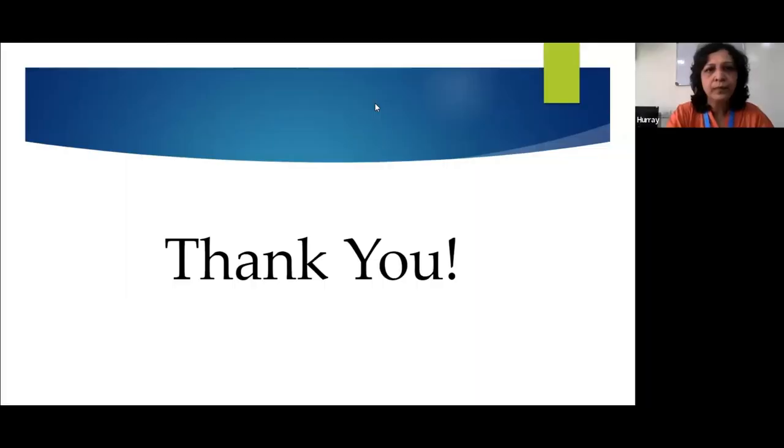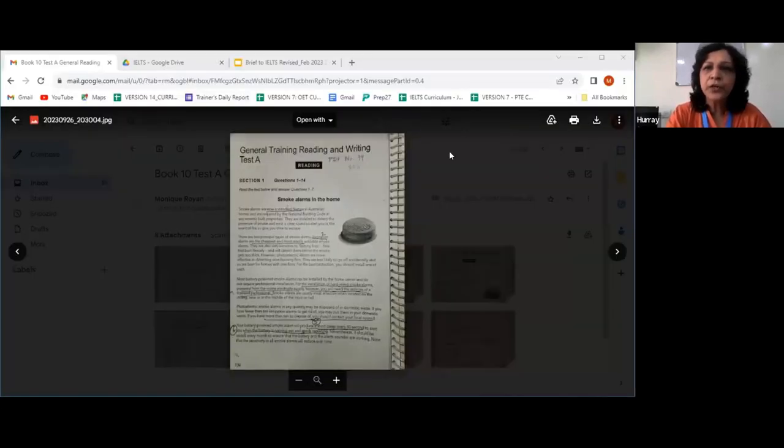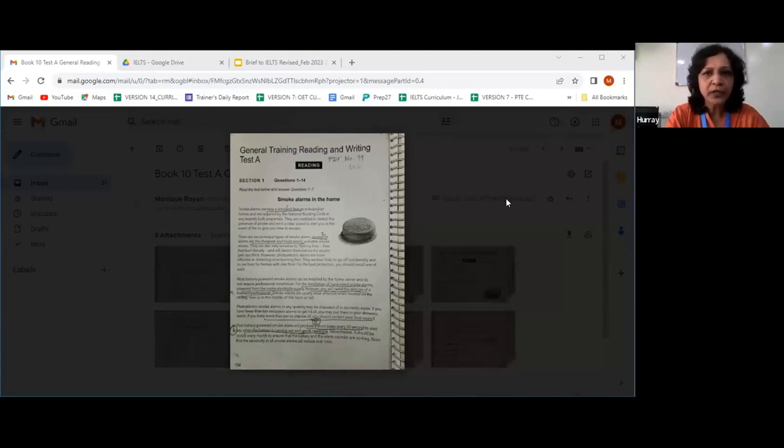Now I'm going to share my screen with you and I'll show you the reading passage from Book 10 General. This book is in your Dropbox. It is Book 10 General. Up to Book 10, there are academic and general reading questions together. And there are two general reading tests. This is test A from Book 10. The PDF book page number is 99 and this book page number is 104. The first reading passage is smoke alarms in the home.